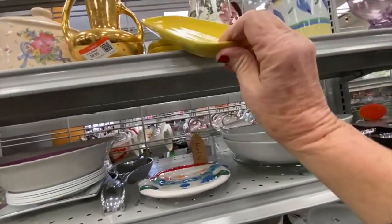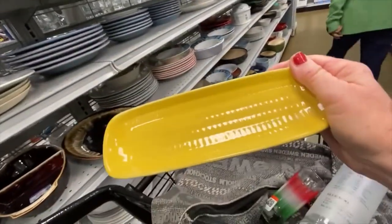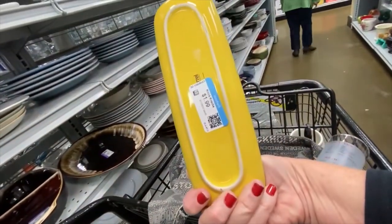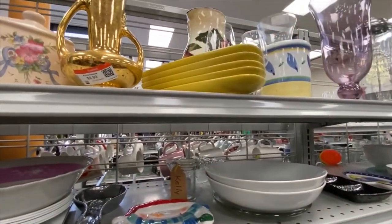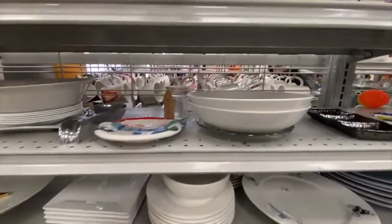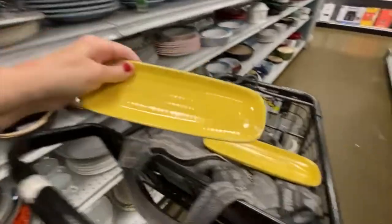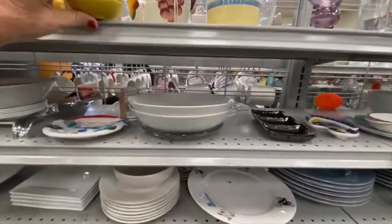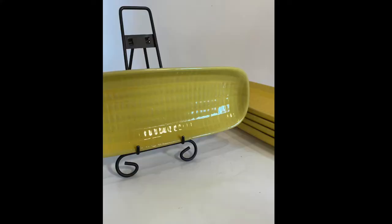Next, I found these corn on the cob holders by Crate and Barrel. These are perfect. They're beautiful, yellow, in good condition, and they're good to sell. Especially if people are thinking about springtime coming up in the next few months with outside barbecues. These are perfect. Always checking for chips and cracks.